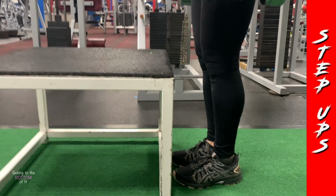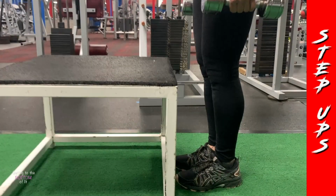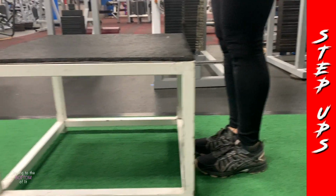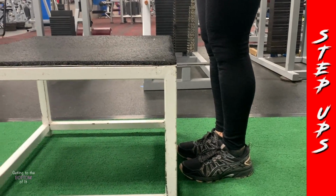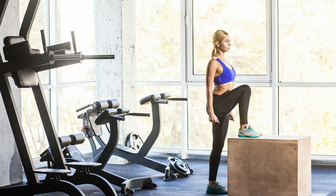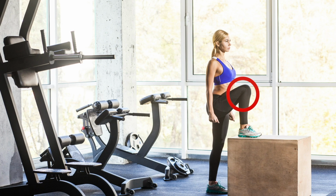We finally come to the last exercise in this giant set, which is the step up. To determine the height of the step or plyo box, stand close to it as shown here. It is our recommendation that you choose a step that is approximately knee height. Yes, you can choose a higher step, and as a result, you can recruit the glutes more due to greater hip extension. But you put your knee at a higher risk for injury, as it can place the knee in greater flexion or bend, which increases the load on the knee.